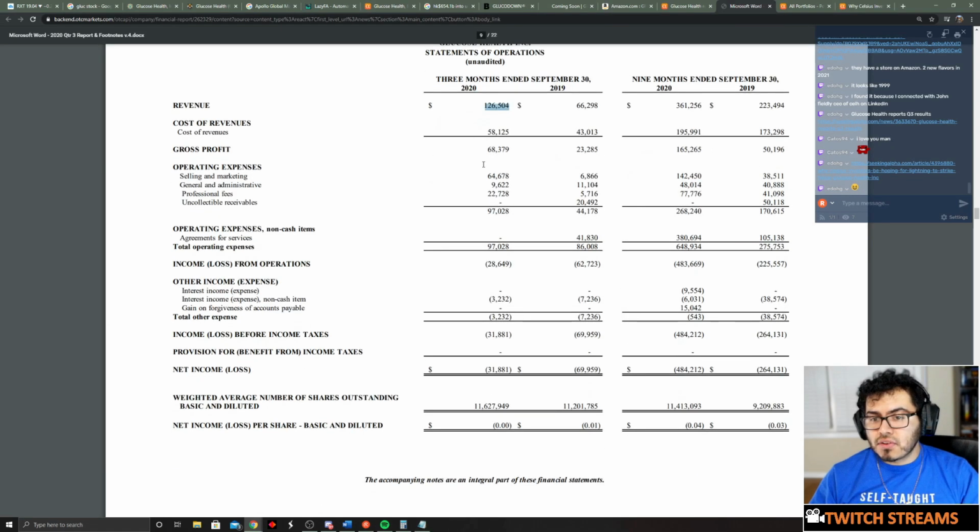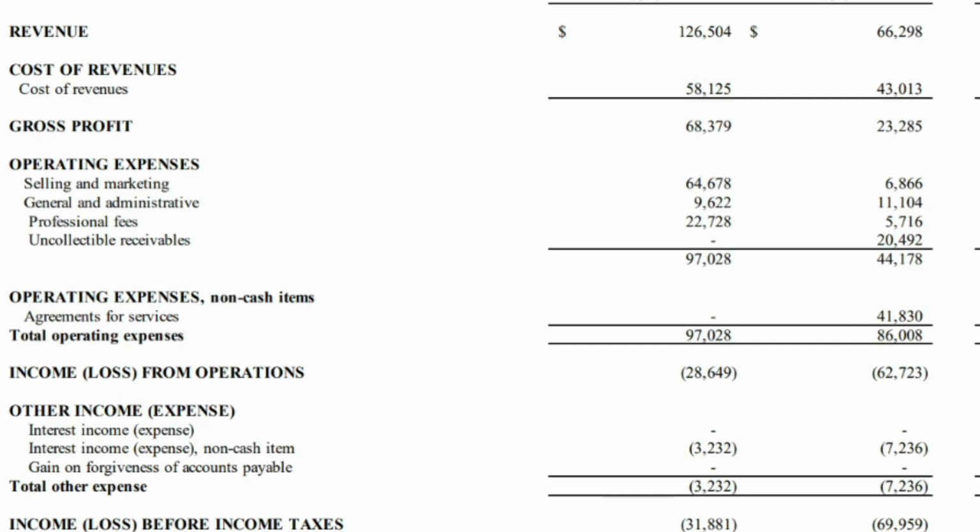Cost of revenue. So they have a nice amount of revenue, and unfortunately, right now, they are not profitable. And where is most of that money being lost from? Most of that money, I'm going to guess, is losing here. Yep. So we can see, right? This company made about $126,000 in sales this year.